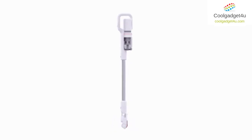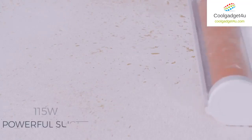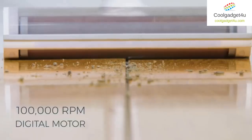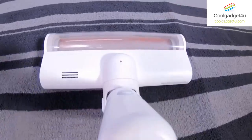Introducing the Roidmi F8 Storm Cordless Vacuum, the world's first intelligent high-performance vacuum cleaner. With a variety of nozzles to adapt to any carpet or floor, the F8 uses powerful suction technology powered by a 100,000 RPM digital motor to get rid of all that excess dirt and dust cluttering up your home.